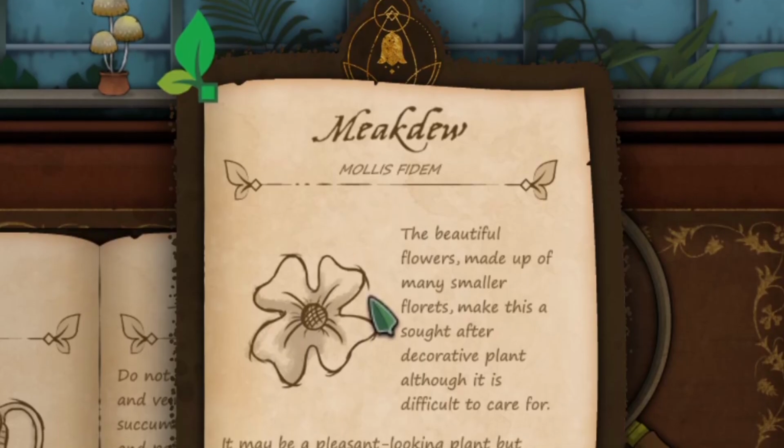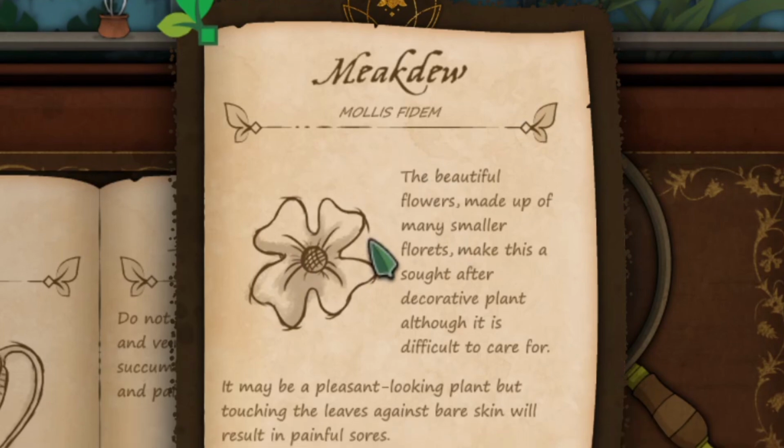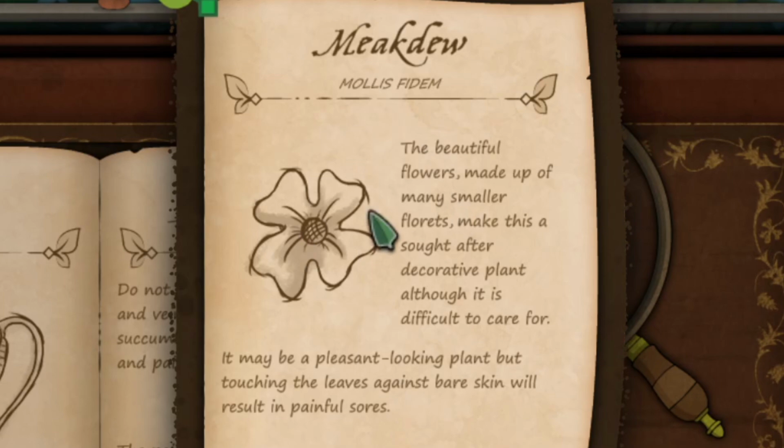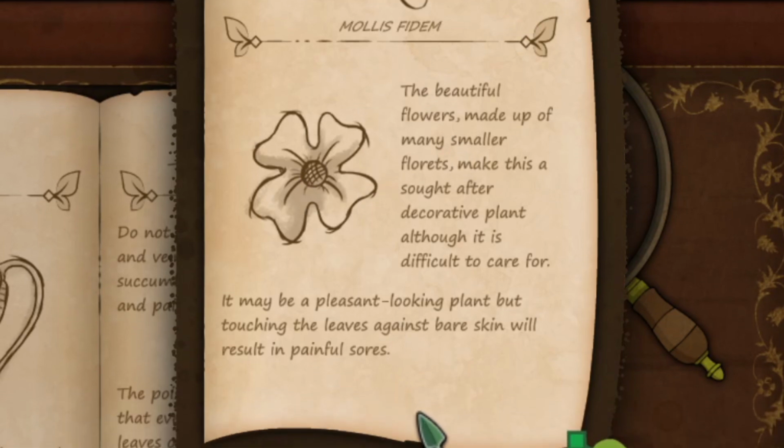The beautiful flowers made up of many smaller florets make this a sought-after decorative plant, although it is difficult to care for. It may be a pleasant-looking plant, but touching the leaves against bare skin will result in painful sores.